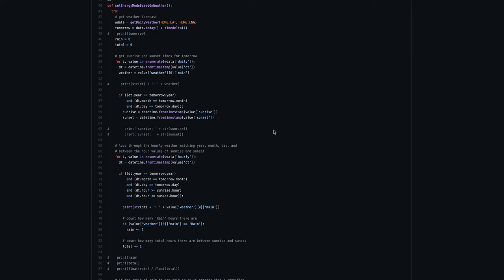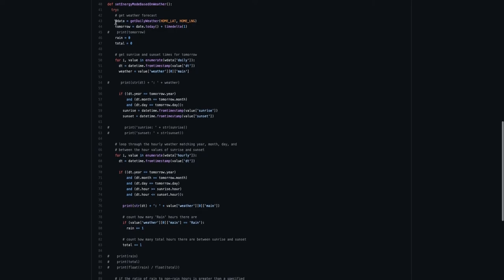In self-powered mode, when the solar production ends, it will discharge from the battery up to your set threshold, because remember, it's trying to not use grid power, right? Whereas in backup mode, the threshold is set to basically 100%, so it will never discharge unless there's an outage. So that's how the modes work. And here in the code, you can see I get the daily weather, right?